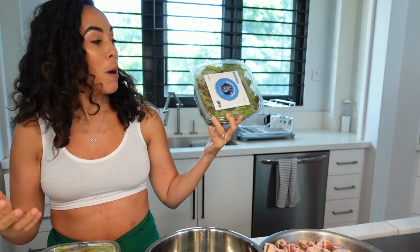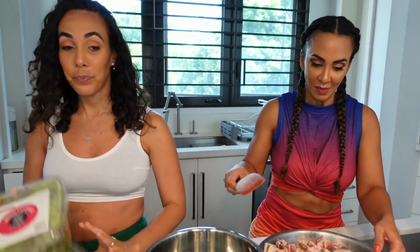So all of the lettuce is organic lettuce grown as well. And I think that the price point of this is very good because if you were to grab heads of lettuce, cut them off and wash them, it would probably come up to around the same price as one of these boxes. That is organic lettuce.